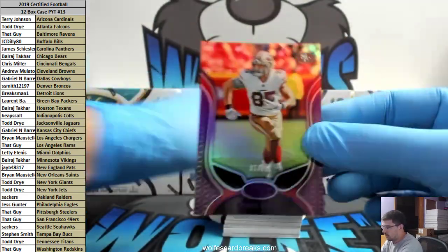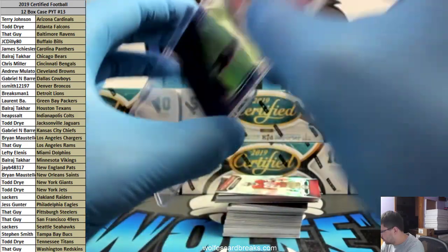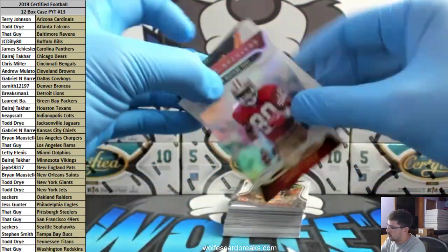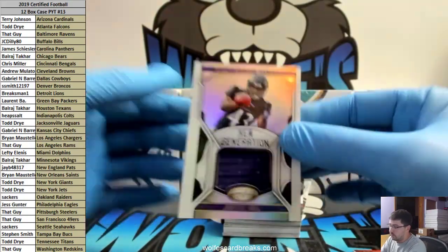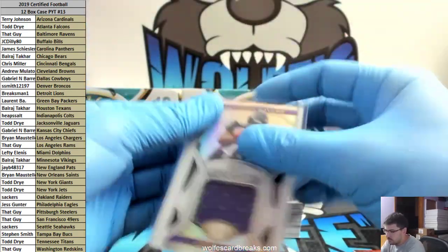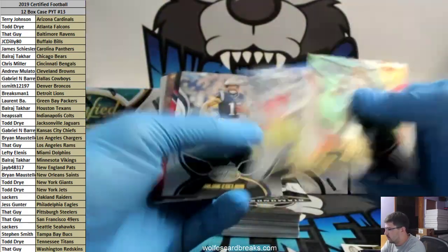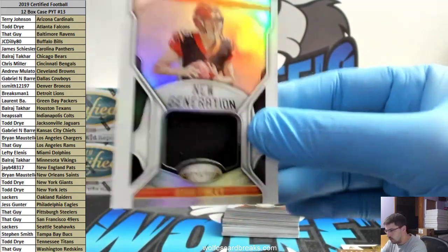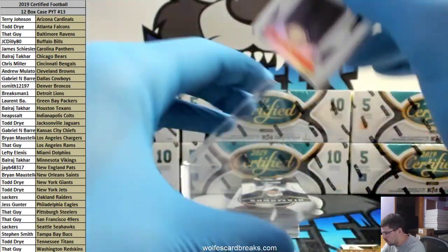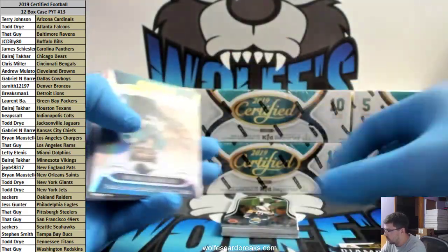Number 6 out of 10, George Kittle for the San Fran 49ers. Purple. 6 out of 10. And Justice Hill for the Ravens, not numbered. Number to 99, Thornton. Ryan Finley, not numbered for the Bengals. Number to 450, Drew Brees.